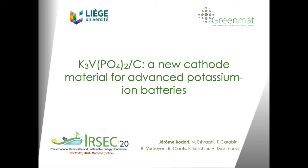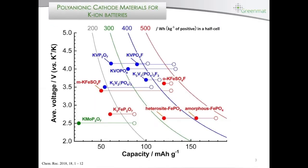Hello everybody, I'm going to speak about a new cathode material for advanced potassium-ion batteries. This is a polyanionic compound made of phosphate, vanadium and potassium. I chose to work on polyanionic compounds because this kind of cathode material has attracted a lot of interest due to its great structural stability and high energy density.